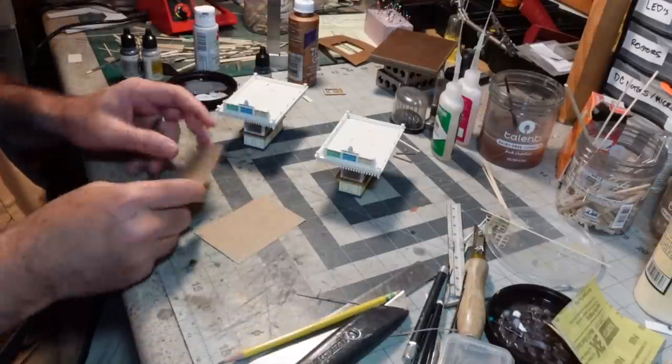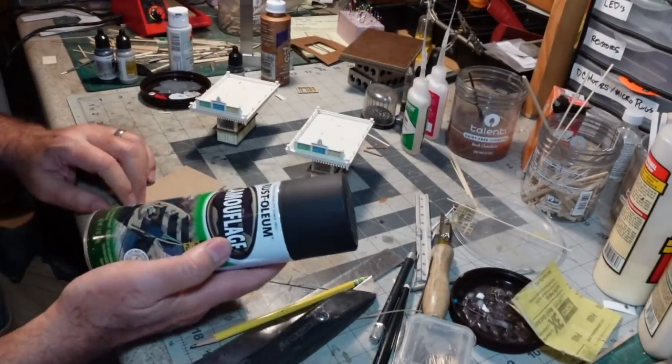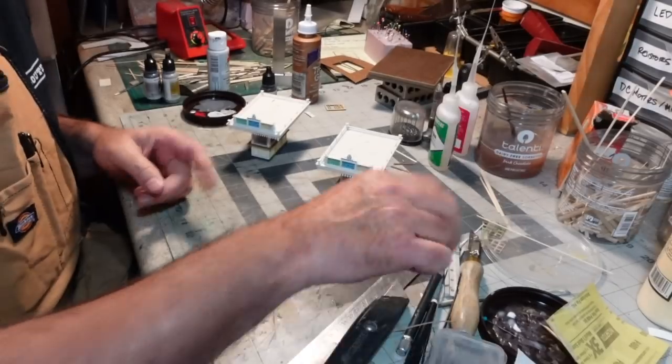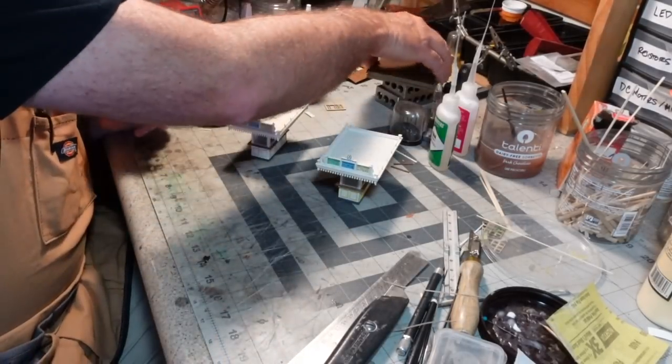And now I can take some black, just flat black primer, get a coat of paint on these. Now while I wait for the paint to dry on that sandpaper, I think I'm going to go ahead and put these on their bases.